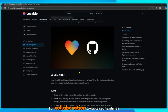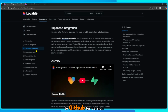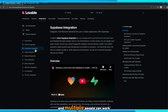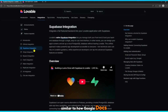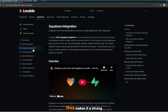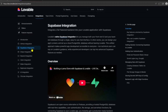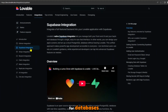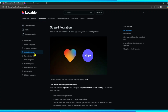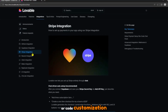For collaboration, Lovable really shines with its GitHub integration and real-time editing. Teams can sync their projects to GitHub for version control, and multiple people can work on the same project simultaneously, similar to how Google Docs works for writing. This makes it a strong choice for group projects and professional workflows. In terms of integrations, Lovable connects smoothly with Supabase for databases and Stripe for payment systems. You can also add other APIs through prompts or code customization.